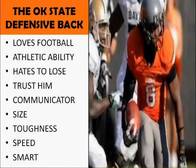Then he has to have speed. He has to be fast enough to be able to guard some of the quicker players on the field, and he has to be able to vertically defend pass routes. Finally, he has to be smart.